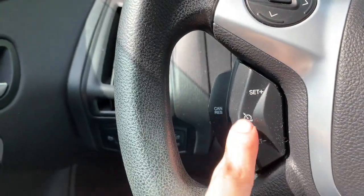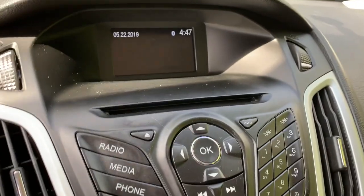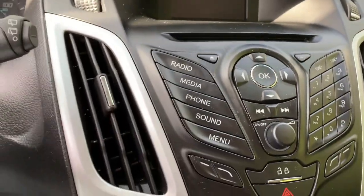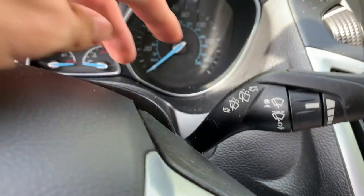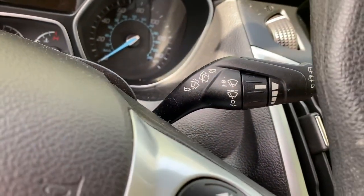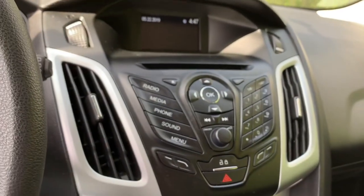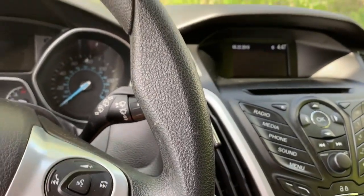Then I have cruise control here, and then here I can adjust the vents on the sides, whether I want them blowing there or not. Oh, and then this is the windshield wipers options. Okay, so next I'm gonna start my car. We're not gonna drive anywhere just yet, but I just want to show you the menu.